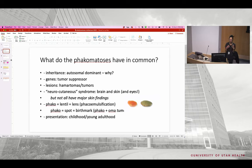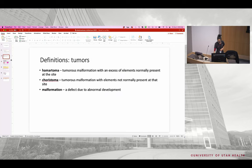When you're born, you haven't accumulated that many random mutations in your body, so you're not likely to have a tumor because your cells haven't grown that much. But as you go on in life and your cells die and replace themselves, you accumulate mutations. Some of those might knock out the only good copy you have of the tumor suppressor gene. So a couple of definitions: a hamartoma is a malformation that's an excess of elements normally present at the site. A choristoma is a tumorous growth that has things that are not normally present there. Most of the phacomatoses have hamartomas, not choristomas.